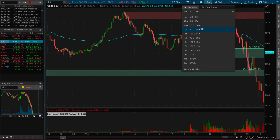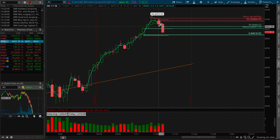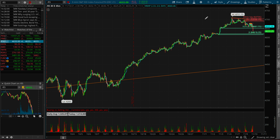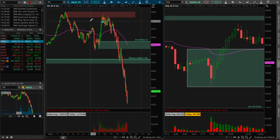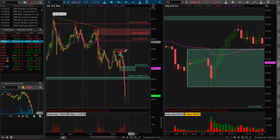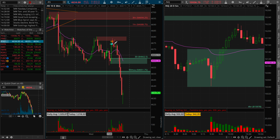The context here was that we are at all-time high, but we've been stalling out. I wanted to see sellers step in here, and I noticed this 30-minute supply. Actually, I'll compare it to NQ side by side. So I saw this 30-minute supply here, and I was looking for sellers to become active, and you can see that we broke out of this little wedge pattern. 4680 has been a huge support and resistance level. We kind of double topped around here, so I was looking for a triple top, and that was the thesis.